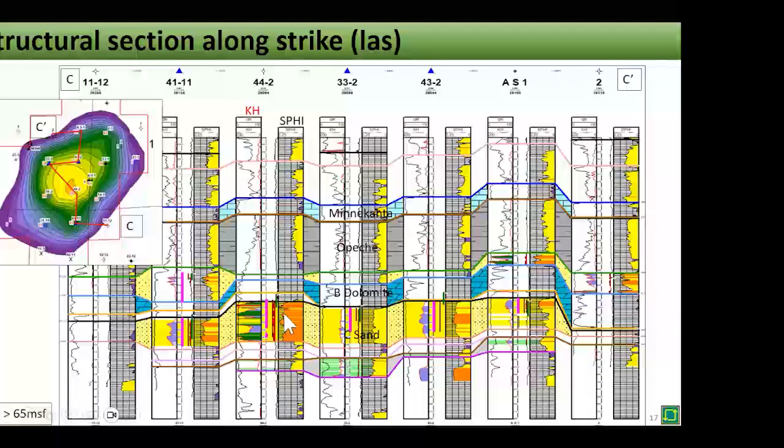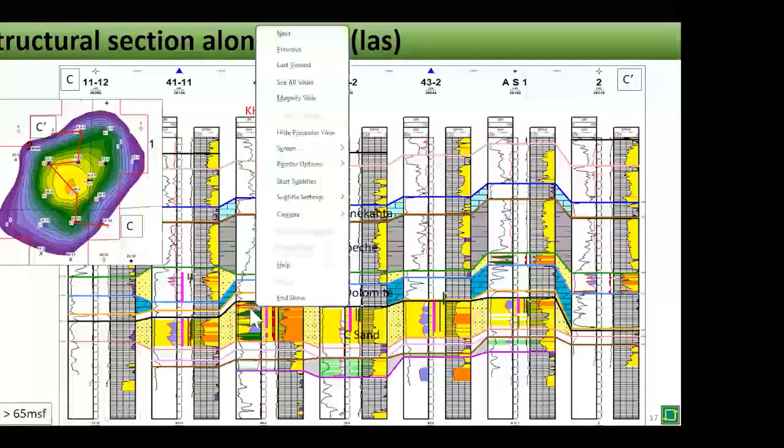And some of this is getting up into the 25% porosity range. And what I use this for is to apply that transform from the poro-perm curve that we looked at earlier to generate these permeability curves.